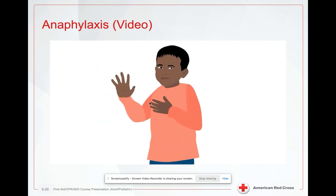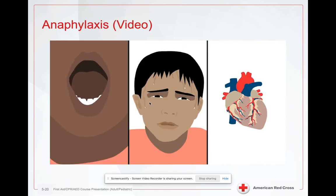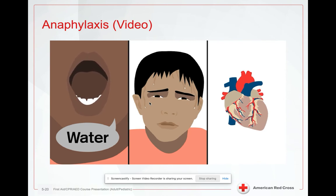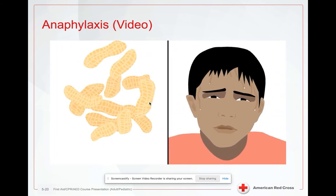If you know that the person has been exposed to an allergen, look for trouble breathing or signs and symptoms of shock. Remember that signs and symptoms of shock may include excessive thirst, pale, cool, moist skin, changes in level of consciousness, and a rapid, weak heartbeat. Known exposure plus trouble breathing or signs and symptoms of shock equals anaphylaxis.